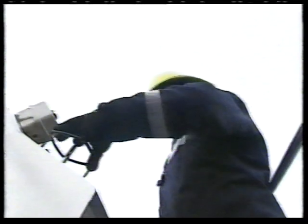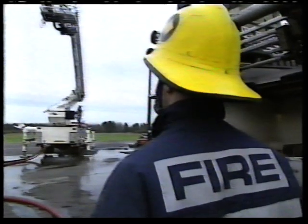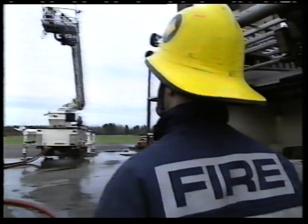Fingertip controls bring the basket down. While the Simon Snorkel is one of the safest hydraulic platforms you can get, it's always a relief to be coming gently back down to earth.